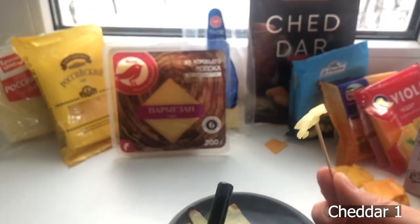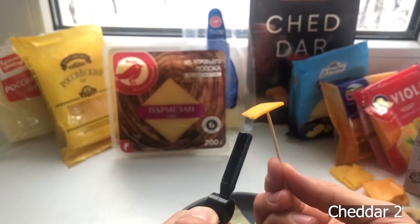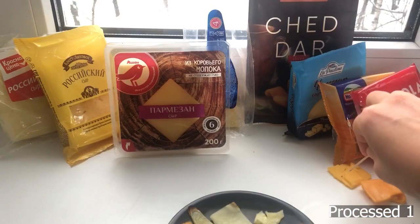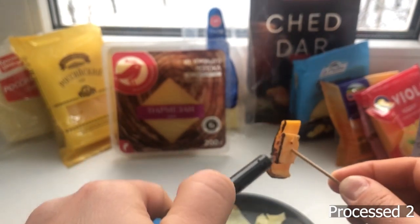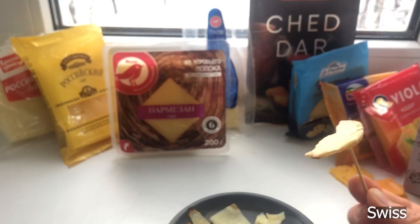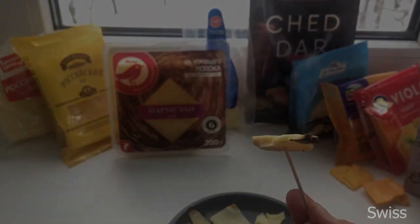Cheddar 1. Burns. Cheddar 2. Burns again. Processed cheese 1 melts a little and burns. Processed cheese 2 has the same reaction. Swiss cheese burns. All subsequent cheeses had the same reaction.